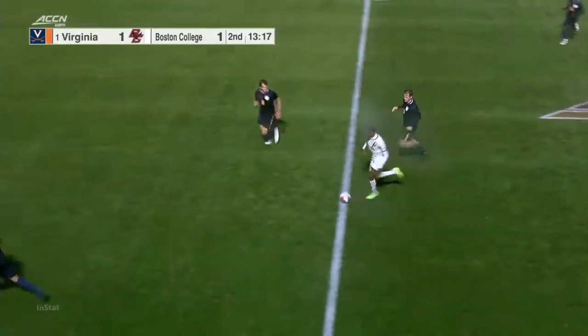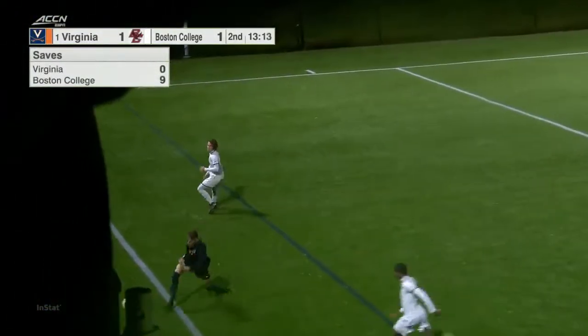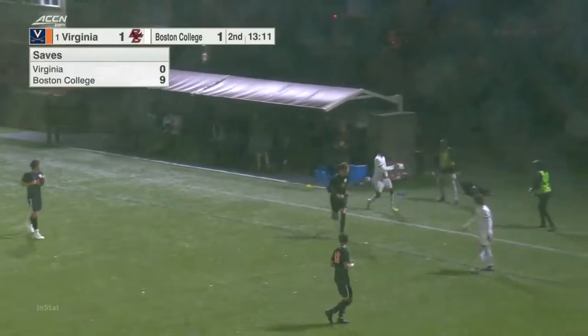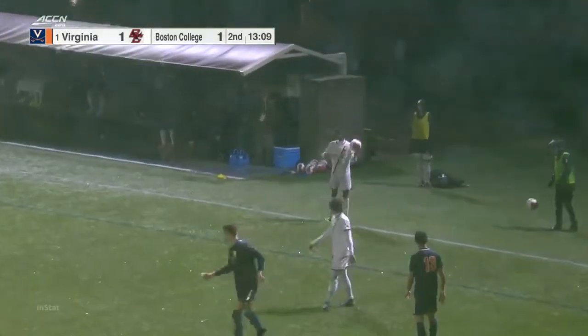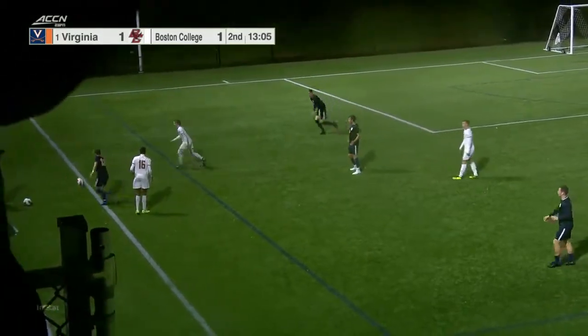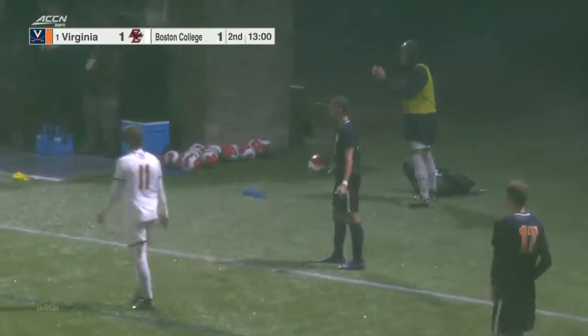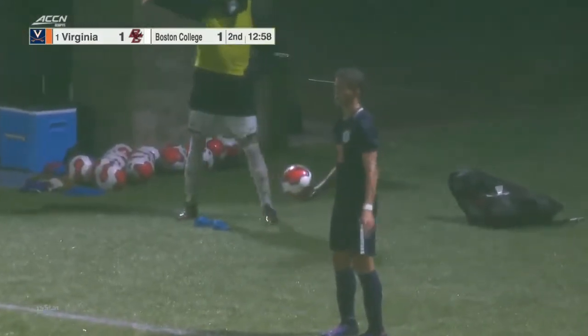Virginia was looking for Gunnarsson. He's going to that back post. Just a little too much air underneath it. Susky surging forward. Couldn't get past Andreas Ueland. You know Ueland wants to make amends for that own goal. Quick giveaway there by Rose.